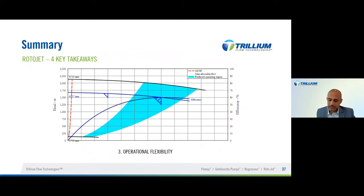Another key takeaway, operational flexibility. When you have multiple conditions and you want to run even without a variable frequency drive, you can hit multiple points without worrying about compromising the reliability of the pump or worrying about upset conditions at site. So if you have future points which are away from the BEP, don't hesitate to reach out to us. We can accommodate that in this low flow high head design.